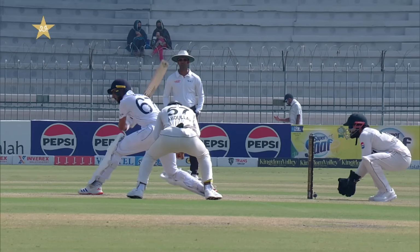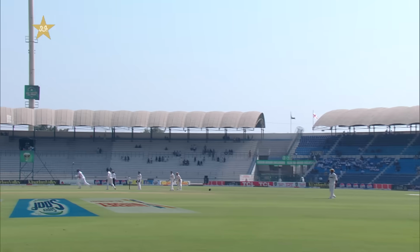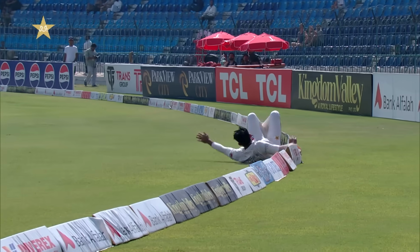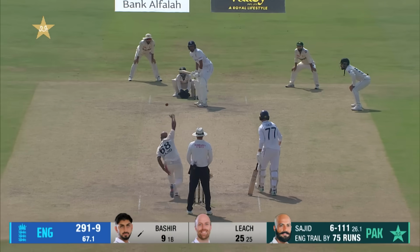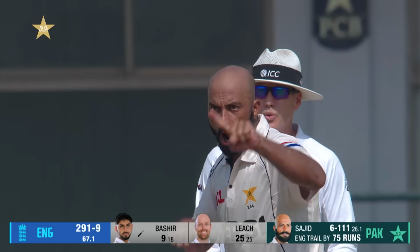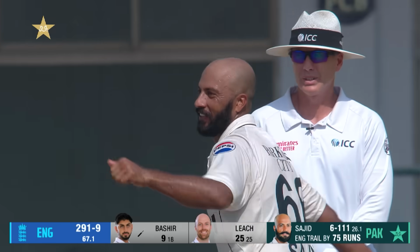In the second half of this Test match so far, I think a Duckett, sweeping square. Leach has played it a few times now. Bashir, if you've got it in your locker, got a sweep in these conditions. Oh, big sweep, but straight to Shan Masood. Shan Masood gets the catch.